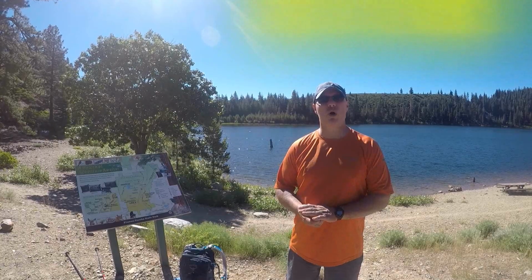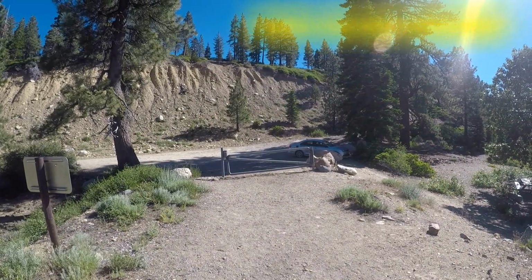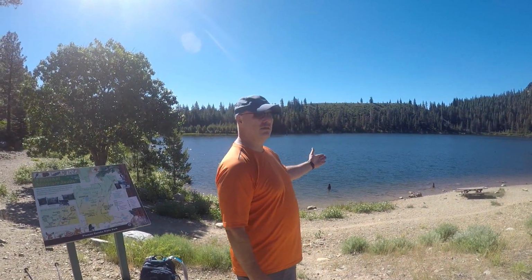All right, real quick, we've walked 1.5 miles in, and the road was not as rough as we thought. See the car there? Not a four-wheel drive vehicle. We could have driven up here, but you know what? A little extra elevation was not a big deal. It was a nice walk. Also, this is Eureka Lake.